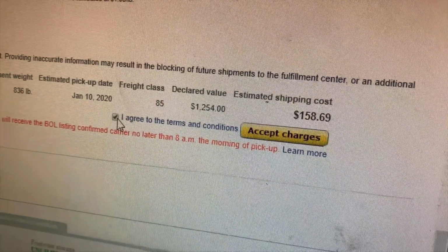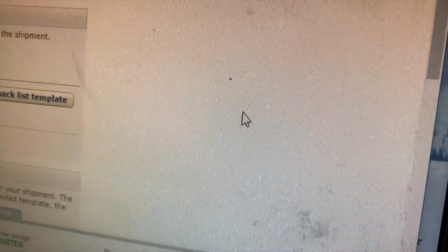So we're gonna agree and accept that $158.69 to ship off these 836 pounds. And then once that happens, you're agreeing to it, they're gonna charge you out of your Amazon account. Agree to the terms. Boom, accept charges.